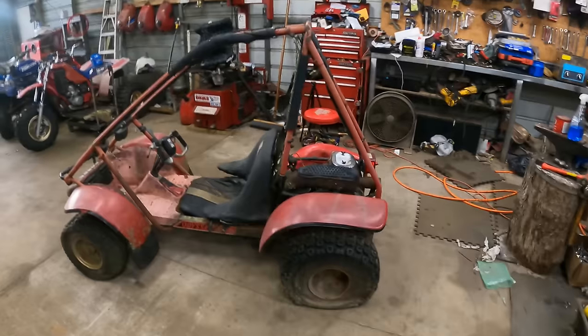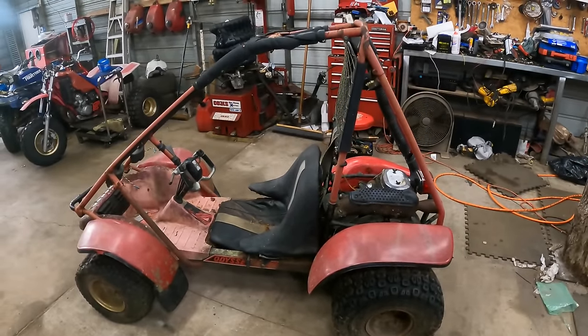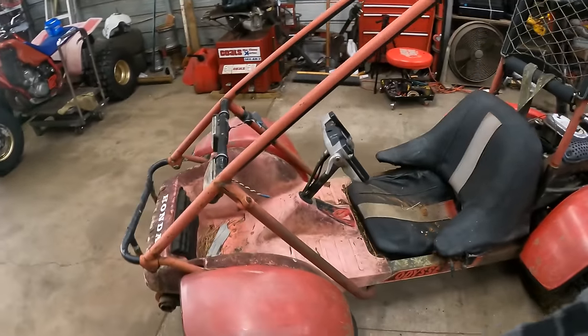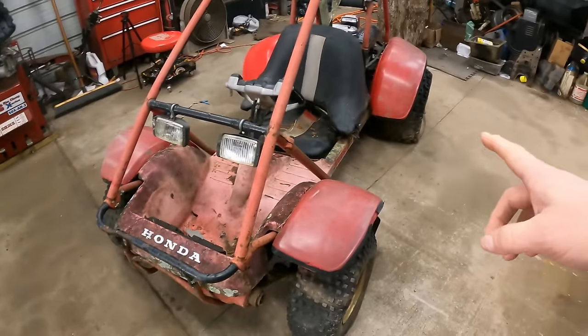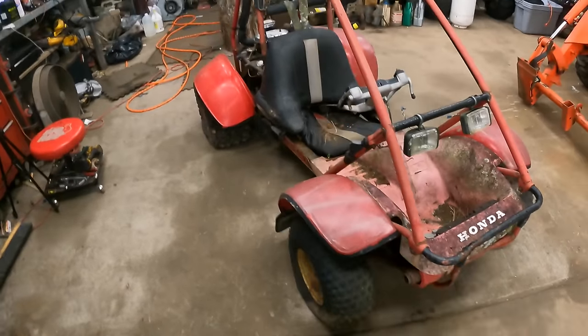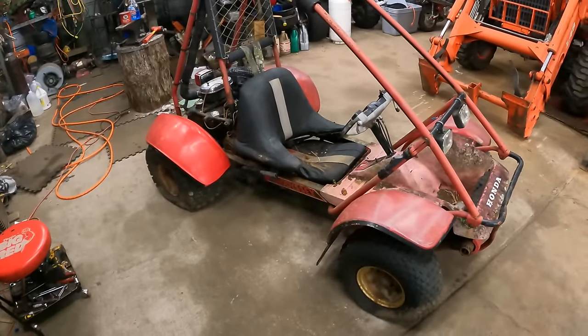Look what the cat drug in here. Yep, I know, he's got too many tires. I'll tell you what we'll do. We'll take one off, and then that way we can work on it. We'll still claim it's a three-wheeler. How about that? Is that fair?